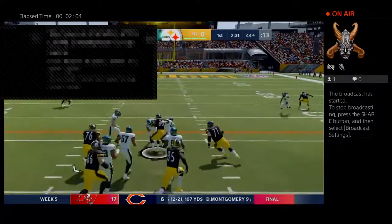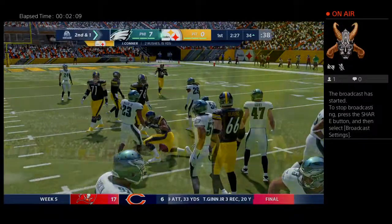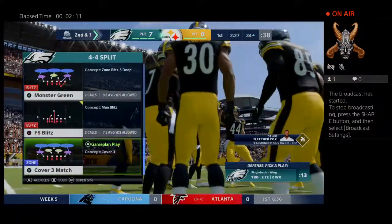Roethlisberger will hand to Conner. Give him 9 on the carry that time, and they're set up with a 2nd and 1. He's tackled at the 30.